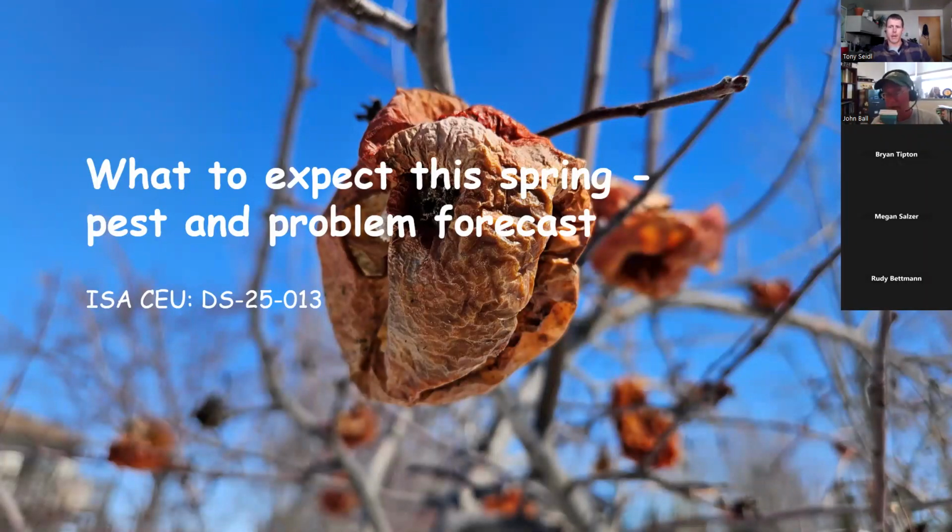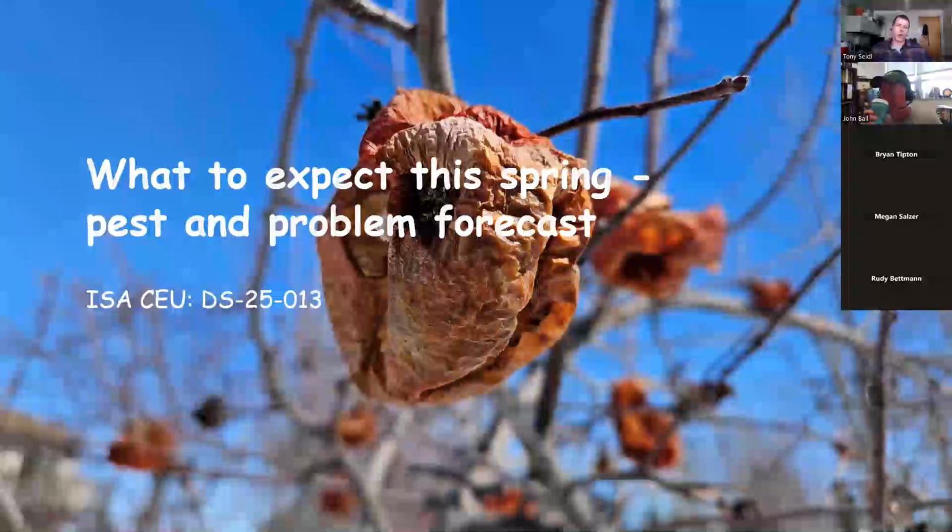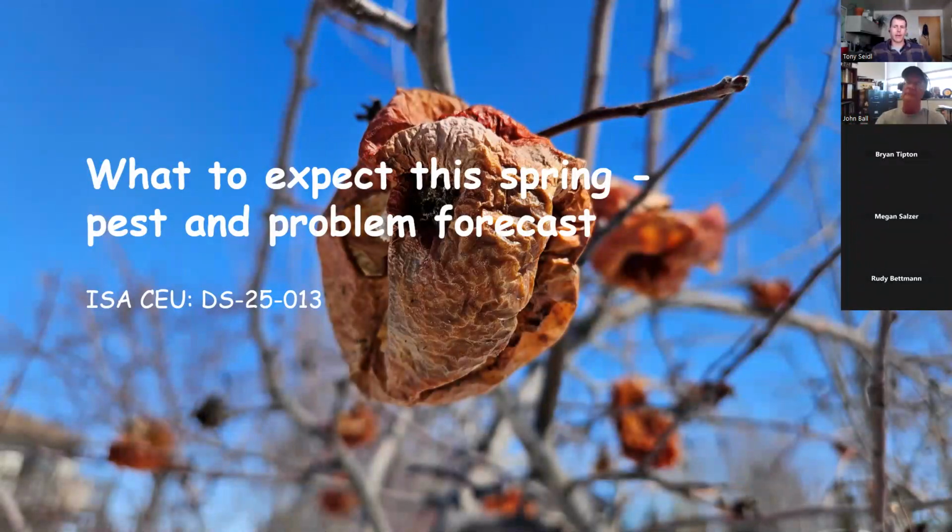And Nathan's asking if the warm spell followed by the cold weather we had recently, is that going to affect any trees that have been budding or leafing out?